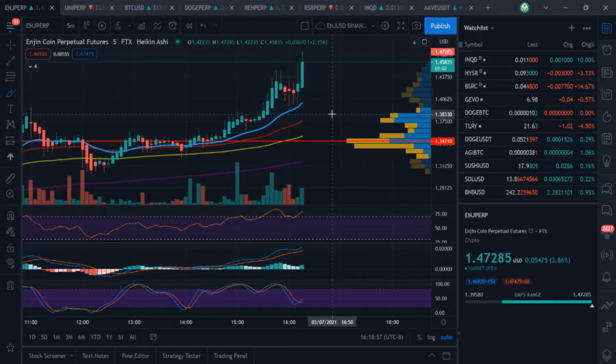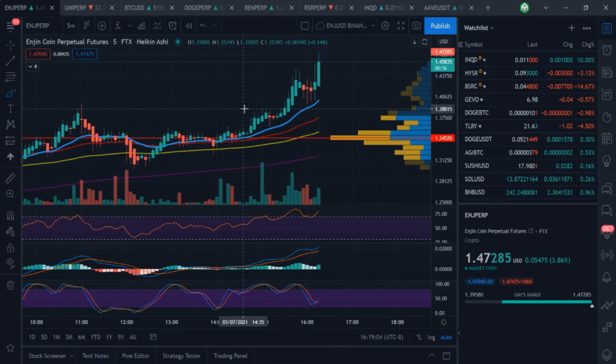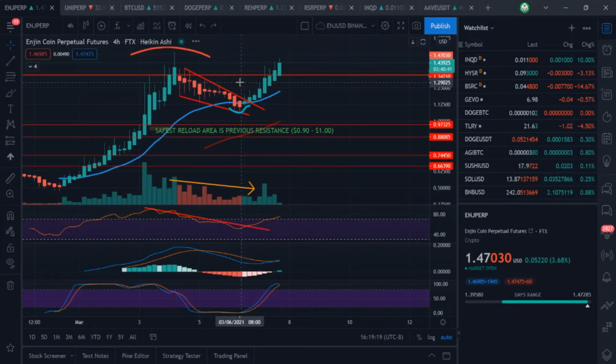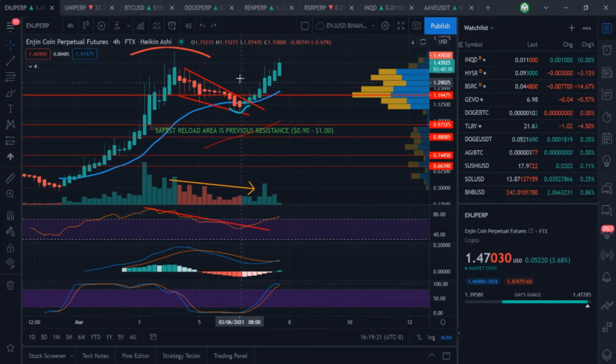Next thing we want to look at. Let me go over my strategy. I've shown YouTube and my Discord group what we tend to see on these breakouts. You'll see a move up. That's awesome. Mouse went dead. That's not good.